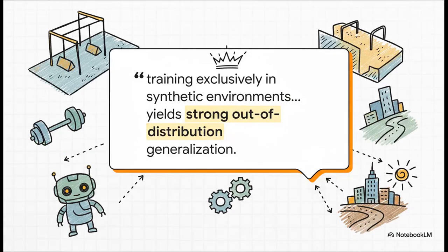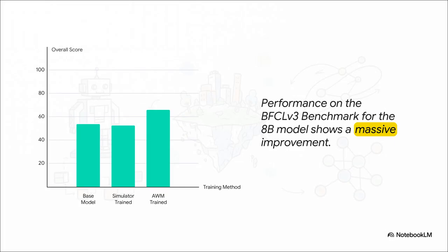And the result? A huge success. In the researchers' own words, training exclusively in these synthetic environments leads to strong out-of-distribution generalization. Now, in plain English, that just means that what the AI learned in the gym worked perfectly out in the real world. And the numbers? Well, they tell a pretty powerful story.